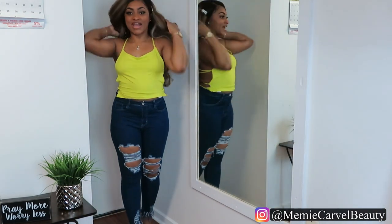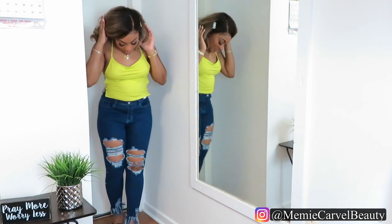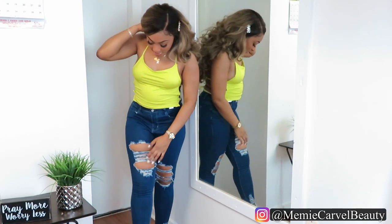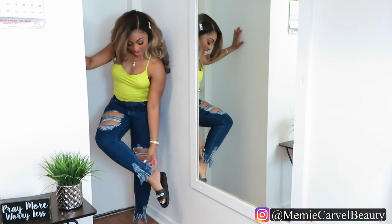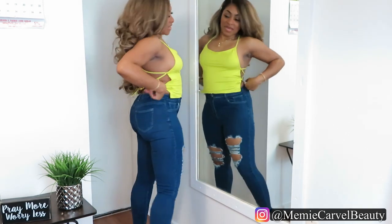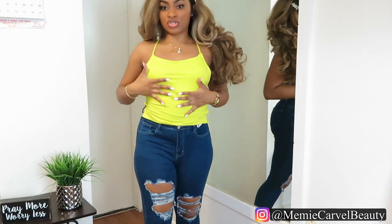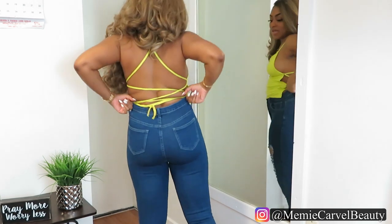And also, I got these distressed jeans that I'm wearing. Not sure if you guys can see. I'm trying my best. These are the distressed jeans here. They have little slits, distressed in this area, and even in the leg area they have little stringy bits. I think they look so good. Hugs my curve. I have both of them in a medium, if I didn't get to mention. The top is a medium, and the jeans are a medium as well.